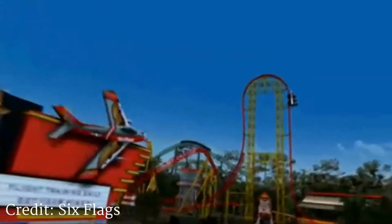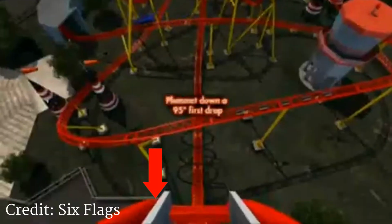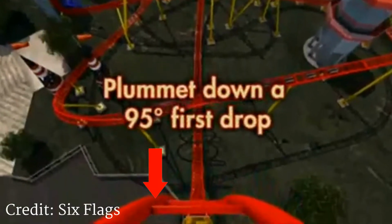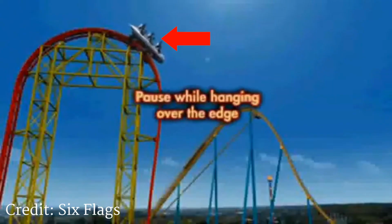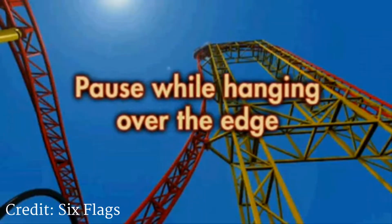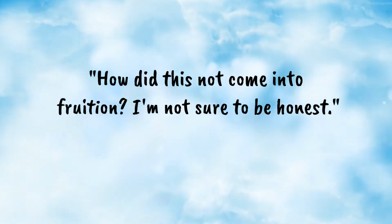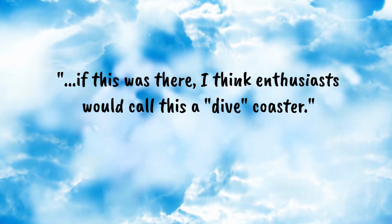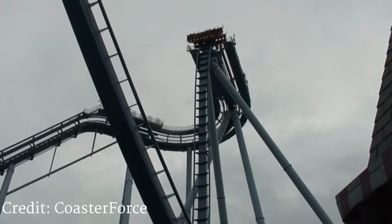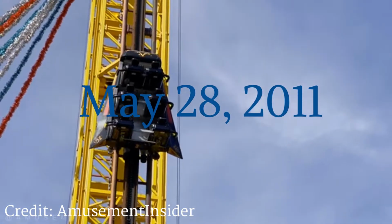However, there was a feature in the animation that didn't transport smoothly into life, and that was the brake right before the drop. According to the trailer, it said, "Pause while hanging over the edge." Well, we can see that the train doesn't stop before it plummets down the drop. How did this not come into fruition? I'm not sure, to be honest. But if this was there, I think enthusiasts would call this a dive coaster. You hear that, B&M? Finally, this coaster opened on May 28th, 2011.